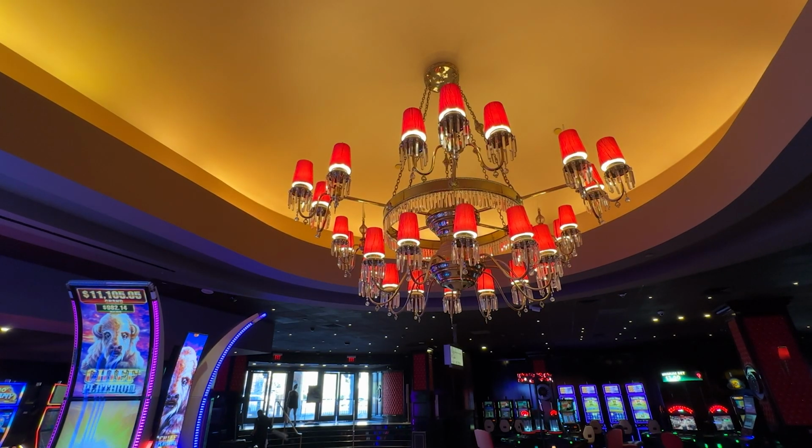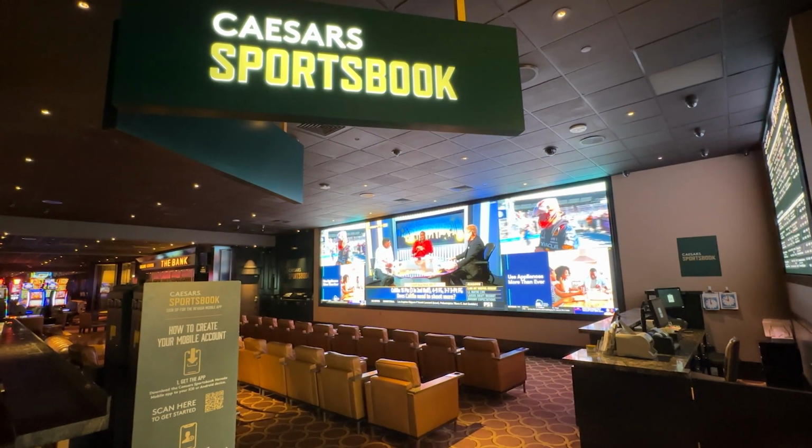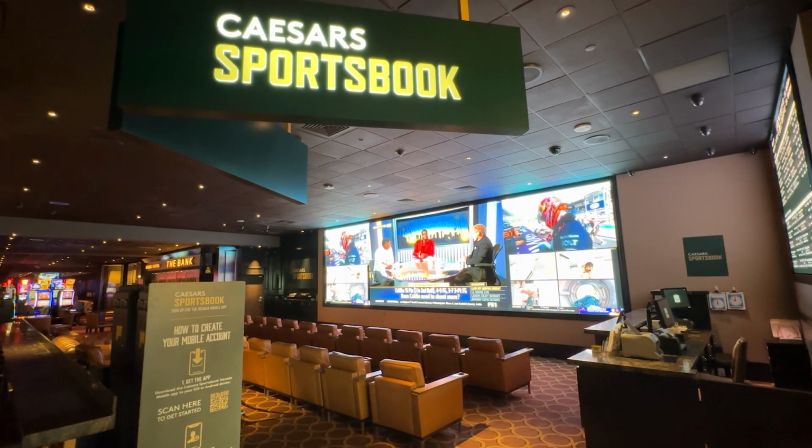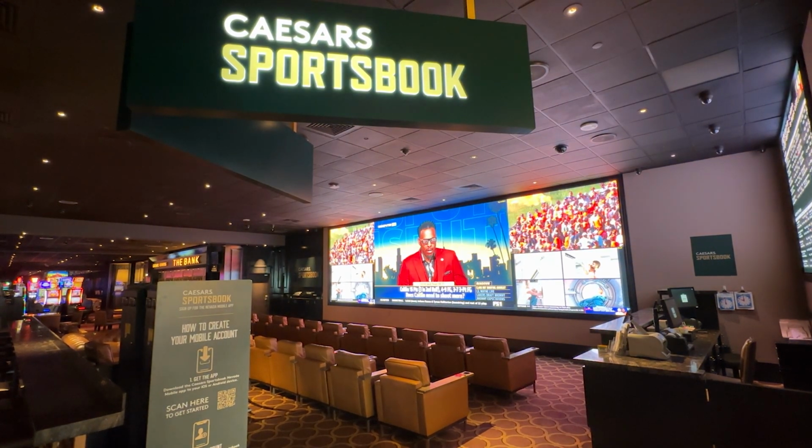The gaming floor is small and drink service is consistent and fast. It's easily one of my favorite casinos to hang out at in Las Vegas. The sportsbook isn't the biggest in town, but there's rarely a line to place a bet, and you can typically snag a seat provided there isn't a big event. It's a cool little spot.